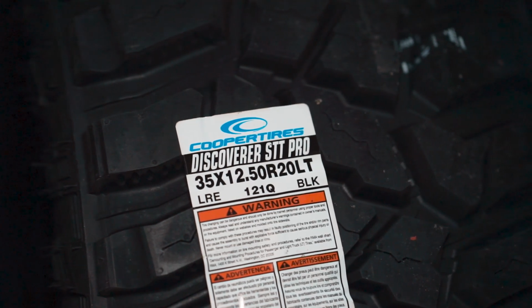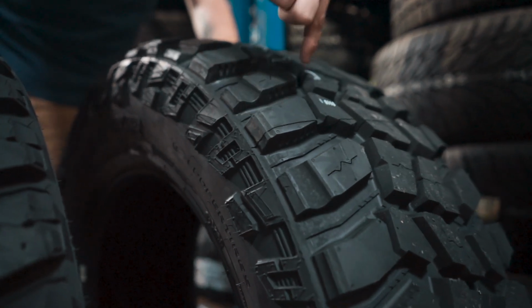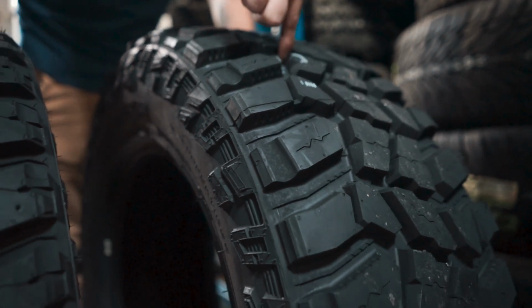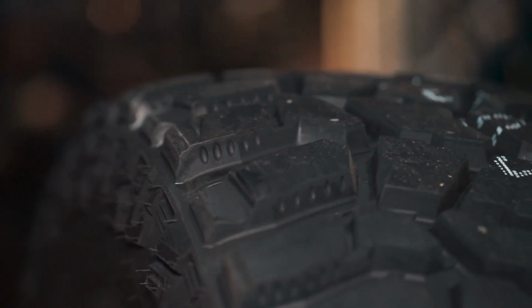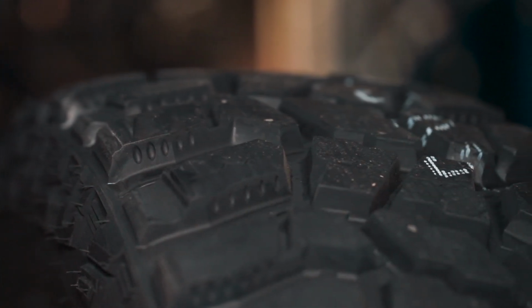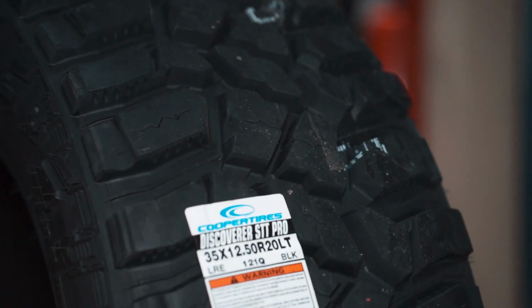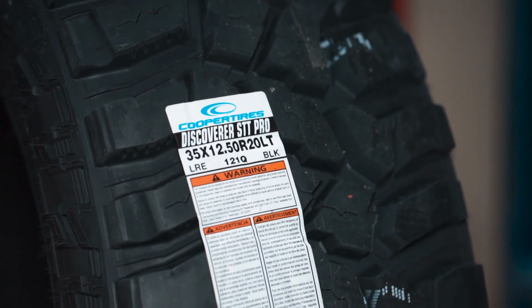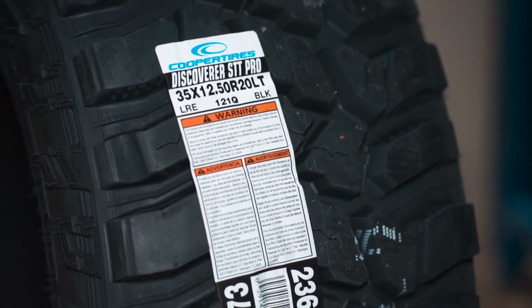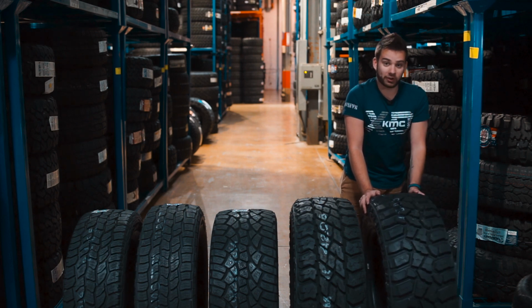This is the STT Pro. Tread depth on this is 22 millimeters, so there's a ton of tread depth here, something that if you need a mud tire or you want that aggressive mud tire look, this is definitely going to be an option for you. The 35 12.5 comes in right around $1,400, $1,500, so pretty decent deal for a set of 4 of these. Again, there is no warranty on this, just like any mud tire out there, they don't offer warranties on them, just because on the types of driving that you're going to be doing, that doesn't really warrant having a warranty.